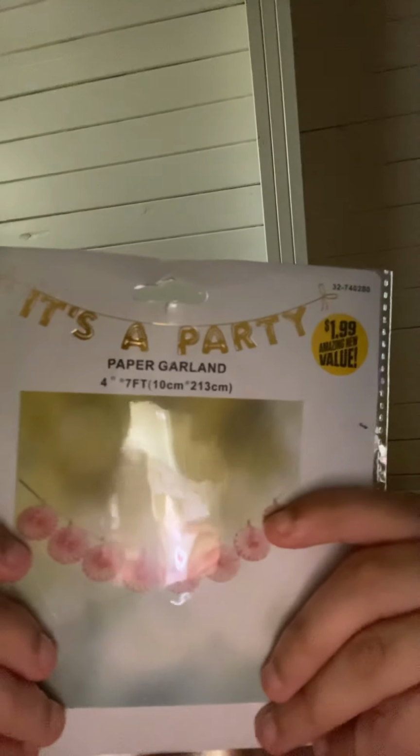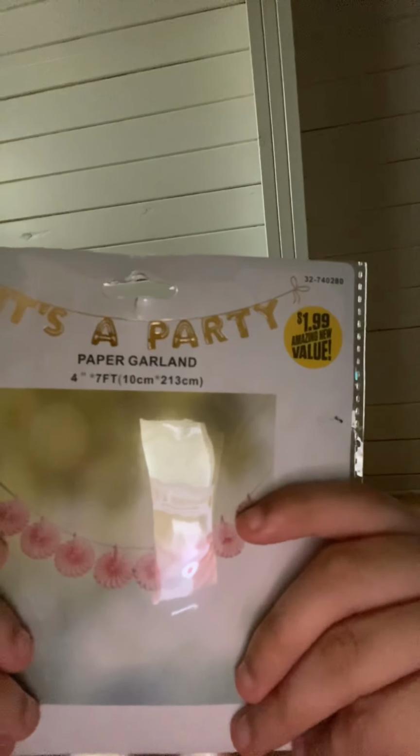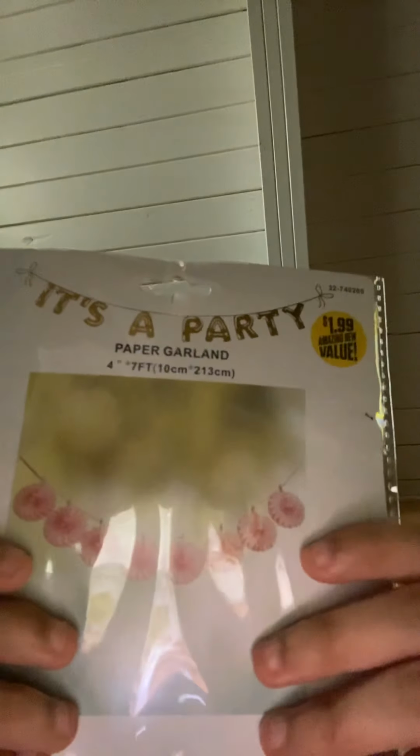And I also got this, I don't know what this is called. It's a party paper garland, something like that. It looks super super cute, and this is how the bag looks. It's gonna be a pink theme, so yeah. I got these pink plates, super super cute, at the 99-cent store.